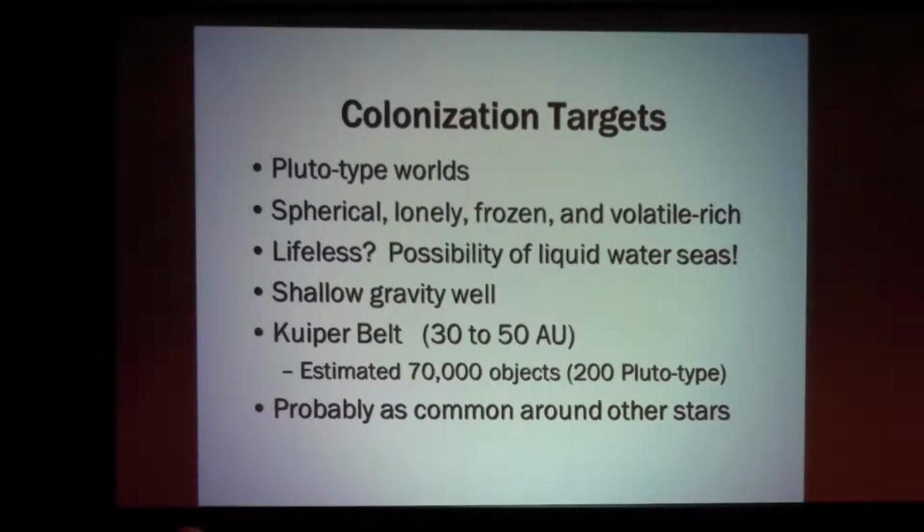So the colonization target that I'm going to propose is small, frozen, icy dwarfs, or Pluto-type worlds. They're lonely and frozen, but they have lots of volatiles. Lifeless, oddly enough, they do have the possibility of oceans, so we'll talk about that. They have a shallow gravity well, so it's easy to get on and off.